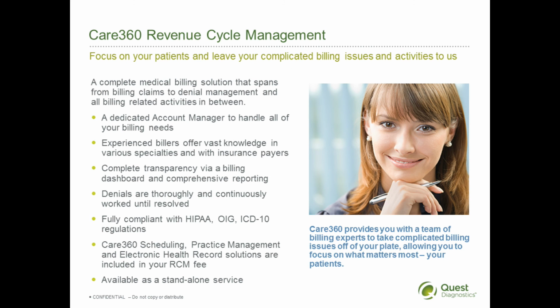Lastly, our revenue cycle management solution really brings it all together. It's our newest solution, and it provides you with a team of billing experts who may help you maximize collections and revenue by helping you do the work or doing some of that work for you. This again allows you to focus on your patients. We provide a team of billing professionals who will assist in handling billing needs, from billing claims to denial management. Also, given the ever-changing healthcare landscape, the certified coders and experienced billers offer a lot of knowledge in various specialties and with insurance payers.